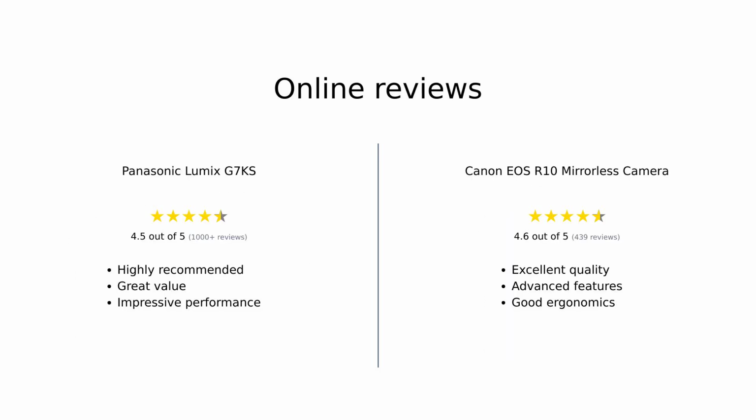In summary, the Panasonic LUMIX G7KS is a fantastic budget-friendly option with impressive performance, making it highly recommended by users. The Canon EOS R10, while pricier, offers excellent image quality and advanced features that also receive high praise. Both cameras have their strengths, and the choice ultimately depends on your specific needs and budget.